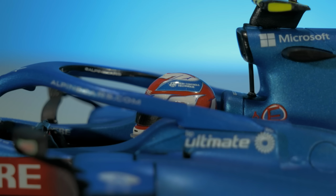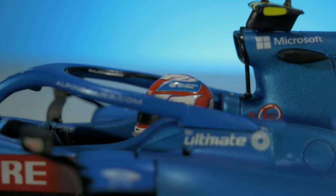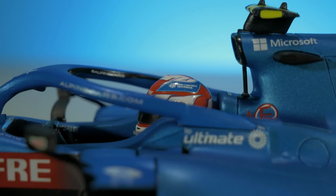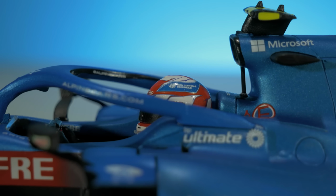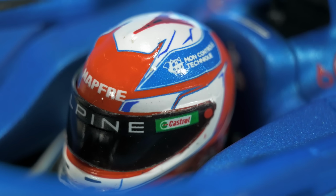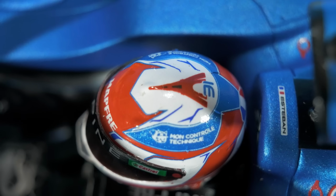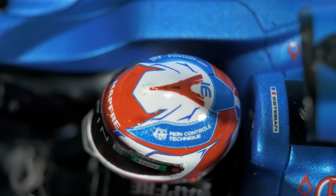Then we get to the cockpit section. Usually with a lot of car designs, the cockpits are very crowded. However, this Alpine is so clean. Kind of very cool to see is that this cockpit section actually droops down a little bit. Then we get to the driver figure, which is looking very crispy because, I mean, look at that helmet. It fits perfectly with this car. It has a little Eiffel Tower on top as well. And of course, number 31.